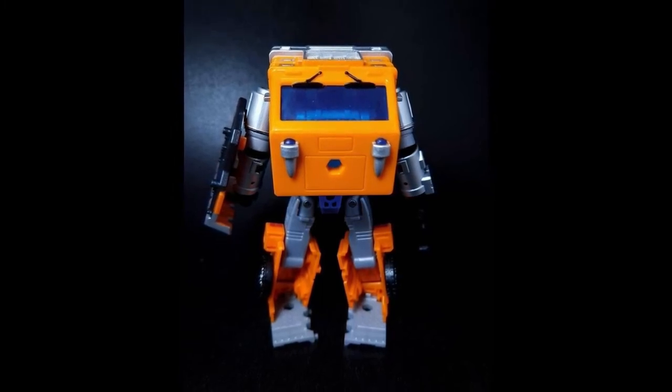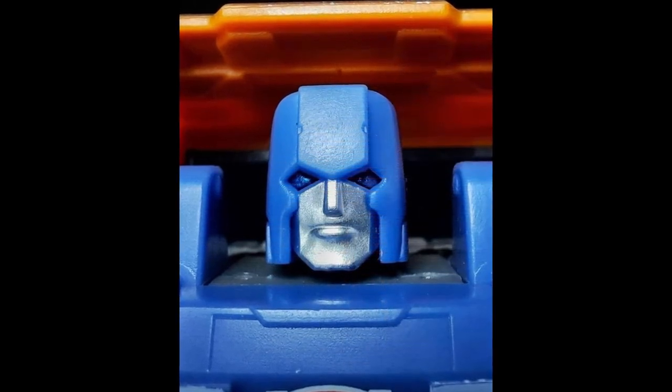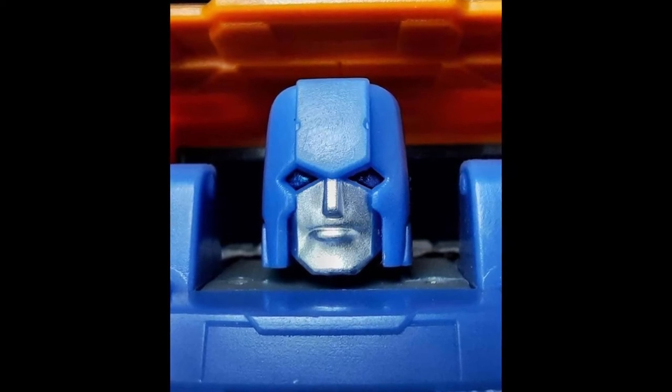Let's look at a few more here. And we get a close-up of the head sculpt. It's amazing. Look at that head sculpt, man. That close-up. Now we're going to look at some of the vehicle mode.